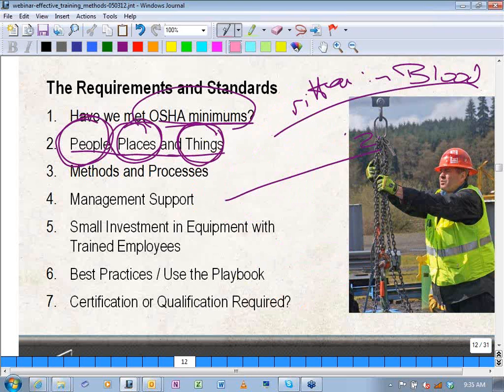So these are areas that we've identified. Management support, as we talked about, top down, small investment in equipment. Heck, you can buy a 10-ton spreader bar for maybe $1,200 to $1,500, depending on where you get it. But it's amortized over 10 years and takes good inspection and maintenance. But for just a small amount of money, sometimes it can make a huge difference in our load handling and capabilities. Certainly we want to be adopting the best practices of the industry.